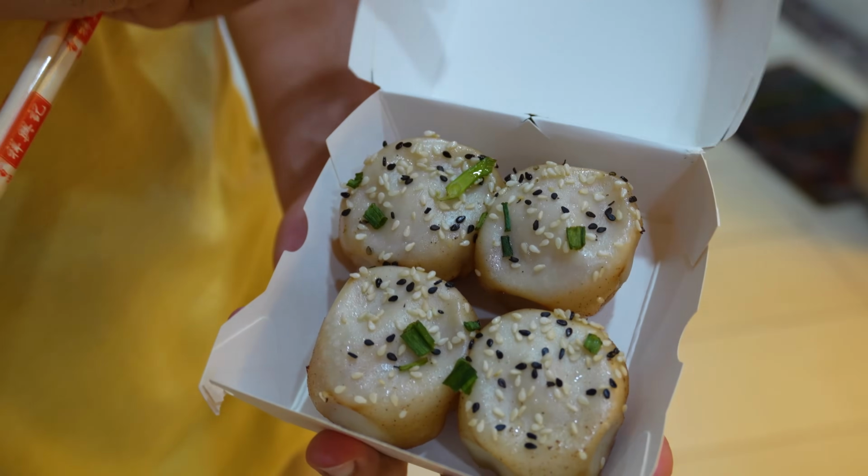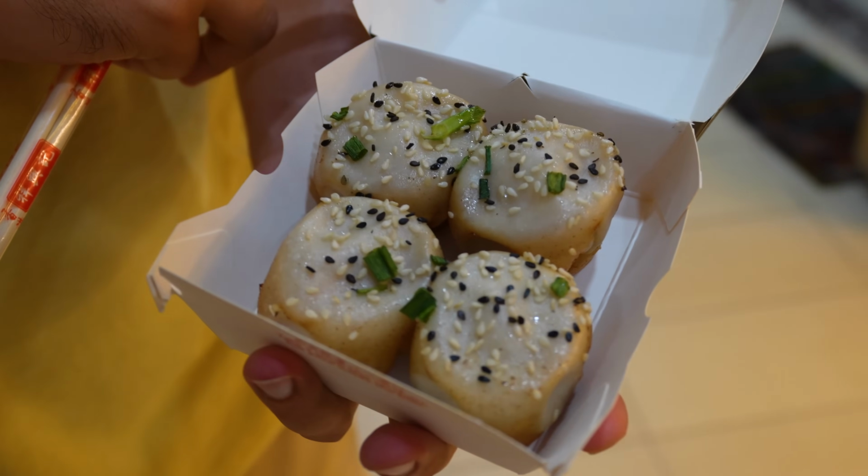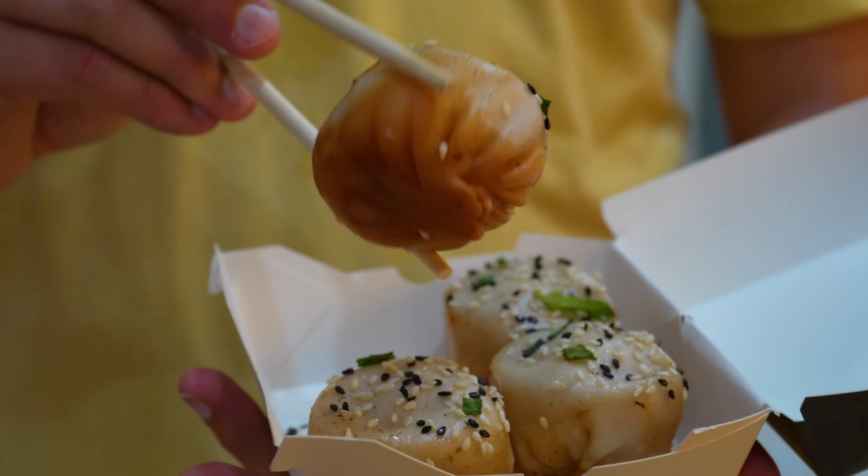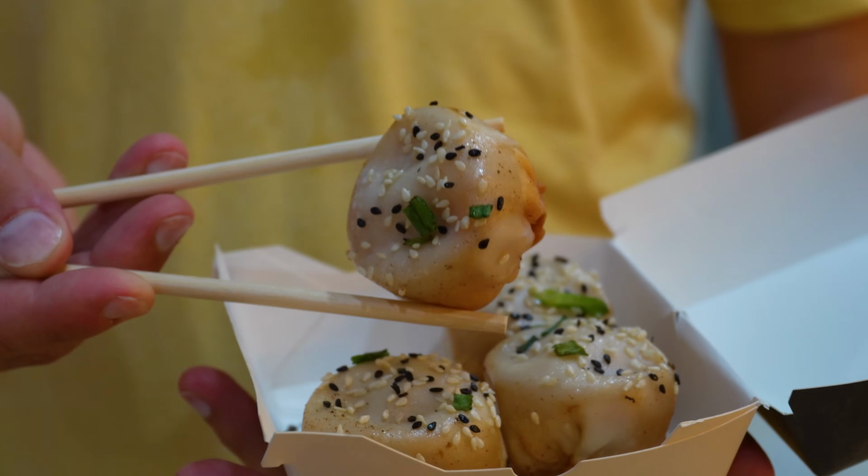Yeah, it's almost like a xiaolong bao, like a soup dumpling, but it's not. It's actually a shenjian bao, which is like a fried on the bottom. You can see it's got that crispy layer on the bottom. Look at it just dripping juice. Oh my god, that might be the juiciest dumpling I've ever had.